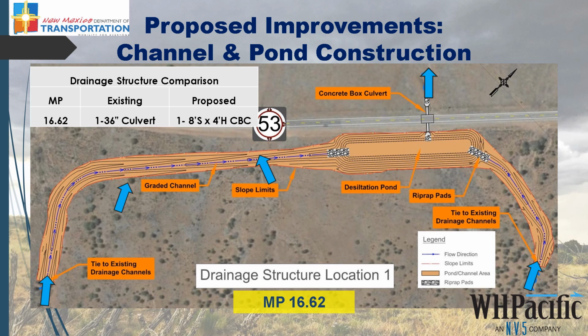For the crossing structure at milepost 16.62, this figure illustrates the proposed channel, sedimentation basin, and the concrete box culvert that will be constructed to drain the basin. The stormwater will collect and flow from south to the north, which will be collected at various points along the channel and conveyed into the basin, as shown. The basin will be designed to collect and store the sediment and permit cleaner water to cross the road through the box culvert. The existing 36-inch culvert will be replaced with an 8-foot wide by 4-foot tall concrete box culvert.